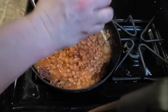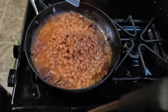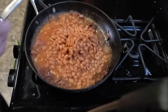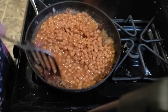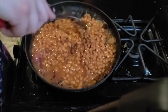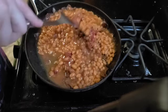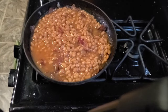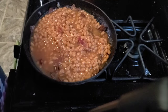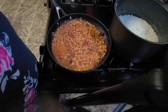This is my elegant version of rice and beans, people. Add bacon. Turns elegant. Bougie? Bougie. I don't know that this would be bougie. Pork and beans and rice. All right, so I'm just gonna let that heat through while I go grab the rice. All right, so I'm gonna let this keep going.